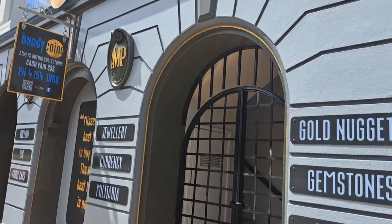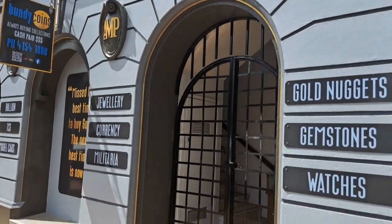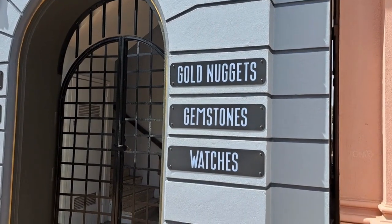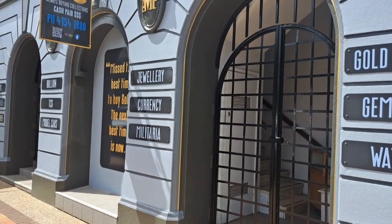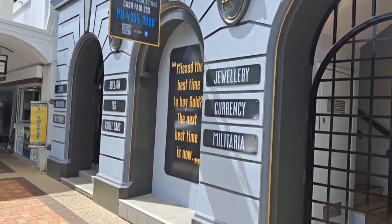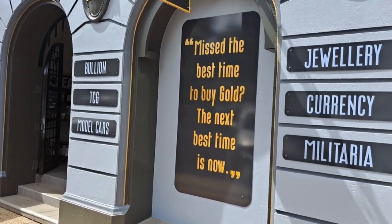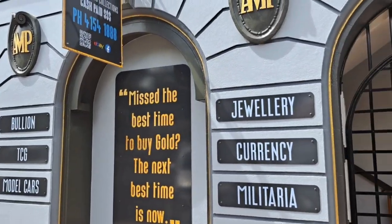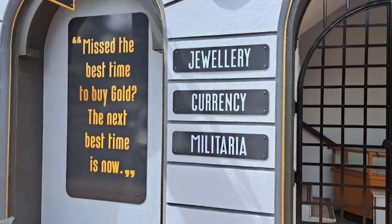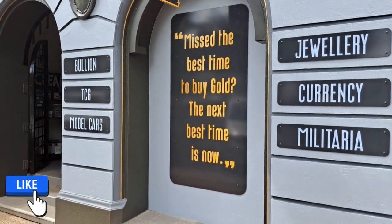Okay, so the entry here is, it's called Bundy Coins. And we've got gold nuggets, gemstones, watches, currency, militaria, jewelry, bullion, TCG, so they've got Pokémon, model cars, and coins, banknotes, gold, silver. Now I do know they've got toys in here, so let's go in and have a look. I do follow these guys on Facebook.